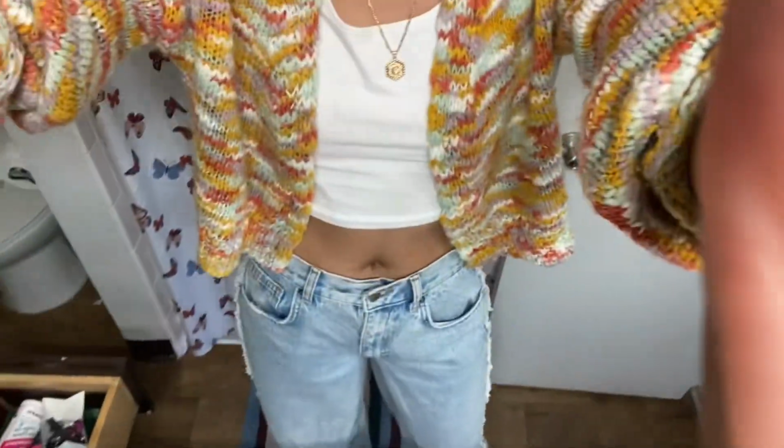Finished getting ready for school. School starts in like 2 hours, but I don't know how traffic is, and it's my first time driving to school, so that should be exciting. But I got these cute glasses. I just got them from Five Below. They're super cute with my outfit. I'm wearing like this cardigan and these jeans, and yeah, let me take some better videos outside.